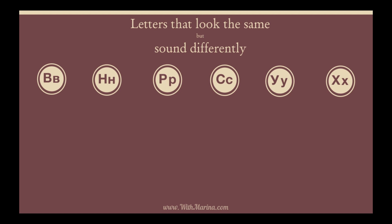Letter H, sound H. And now we're going to read some more words in Russian. And again, I'll walk you through it sound by sound, letter by letter. The first word is U, T, K, A, utka, utka.